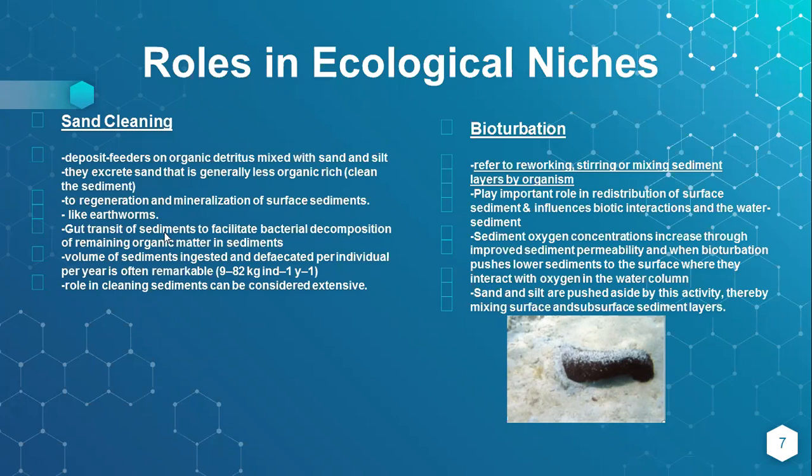Basically, they dig under the sand. They push the sand up to the surface. When the sand is pushed up to the surface, the sediment interacts with the oxygen in the water column. In the ocean, you have to remember, seawater has dissolved oxygen. So this dirty sediment is mixed with the oxygen, and there are more oxygen concentrations toward the sand. That's why they call it bioturbation. It's actually a reworking of the sediment layer. Okay, next slide.